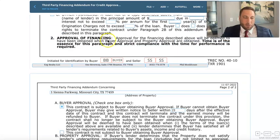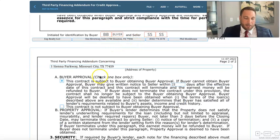And then approval of financing. The buyer has 21 days for the lender to check everything out, make sure everything's okay with their loan. If it happened after 21 days where they said, oh, your credit's not good, which should be done well ahead of time, then they'd be in default and they'd be breaching the contract and the seller could keep the earnest money, most likely.